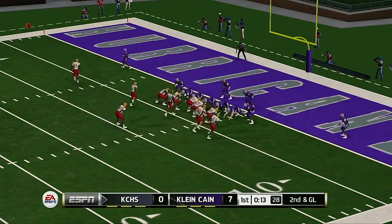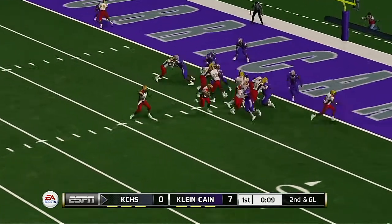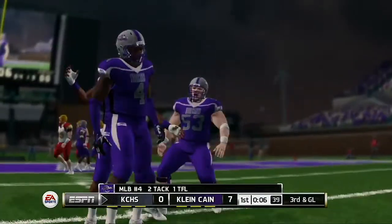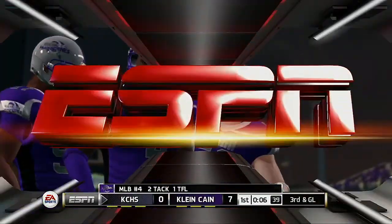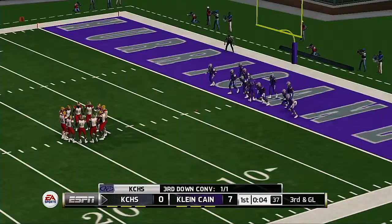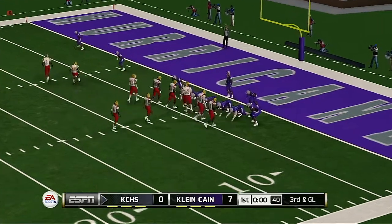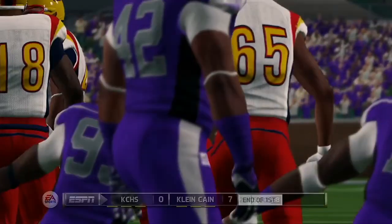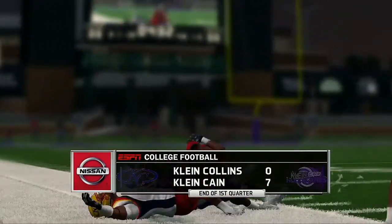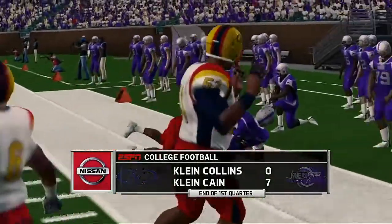We've got 2nd and goal. 3 yards for the touchdown. And the goal line defense digging in here. And they make the stop right around the 4-yard line. And this is the 12th play of the drive. A tight, low-scoring game in that first 15 minutes. Let's see if things open up in the second quarter. 7-0, Hurricane.